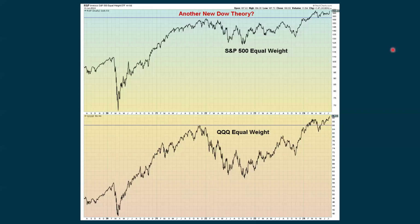Then this is another negative divergence that we're seeing. This is the equal weight S&P on top. We have not set a new all-time high yet. We're improving, looking a lot better here, but we have not surpassed this previous high. If we can set a new high, that would be more positive. Where we are setting new highs here with the QQQ equal weight. So the bottom part of this chart's positive, but it's not being confirmed by the top part of this chart. We want to see them both confirm each other.